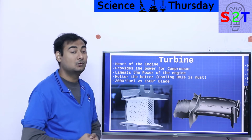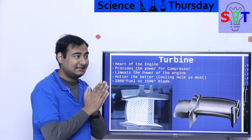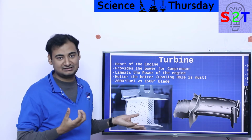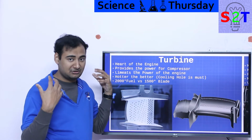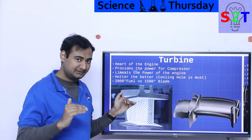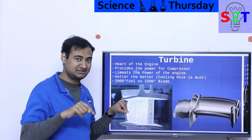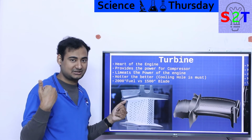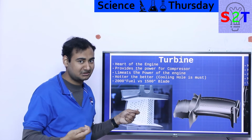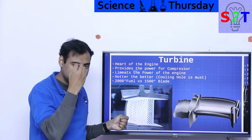Now we come to the main workhorse of the jet engine. So far everything is simple. You have a compressor, you somehow manage to set fire to it. You got a lot of chemical energy, so your exhaust velocity is much higher and temperature is much higher. Now your engine is making noise, so everything is fine. But here's the deal: it's not gonna run the compressor forever. It's like running your car on a starter motor. So somehow you have to run the compressor itself.